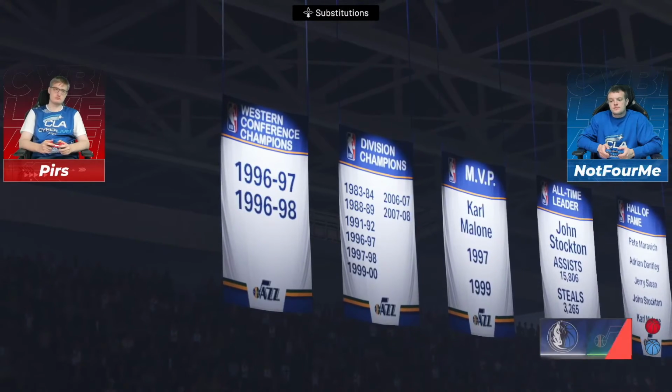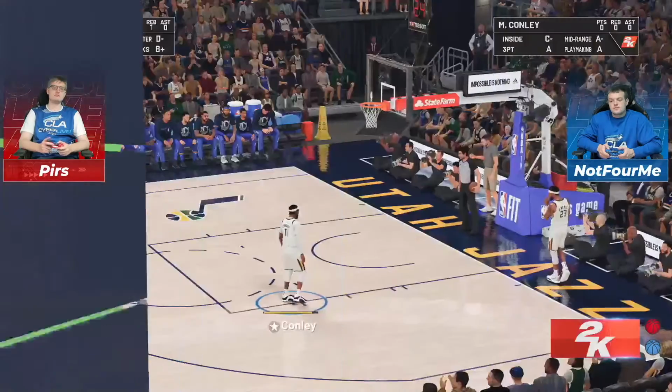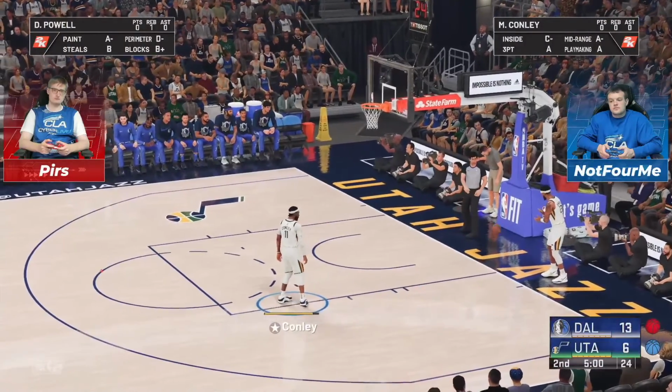And hope you've enjoyed the broadcast so far. Halfway through the first half in this one. And let's quickly check out the scoring breakdown here for the Mavericks.